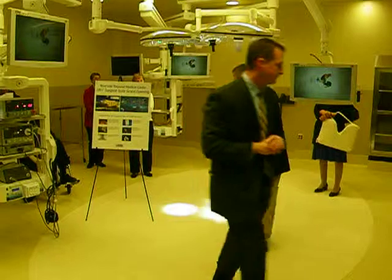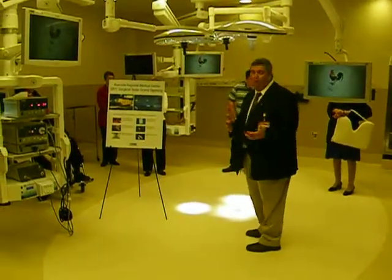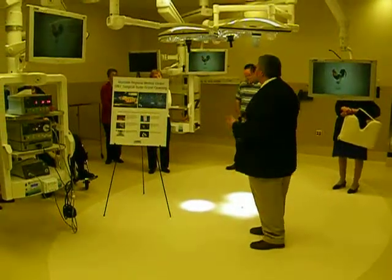What you're standing on is a rubber sheet, 4 millimeters thick, so it's actually softer when you're standing on it for hours on end in surgery. It helps with your back and your knees.